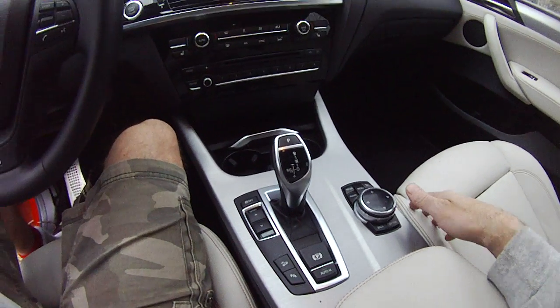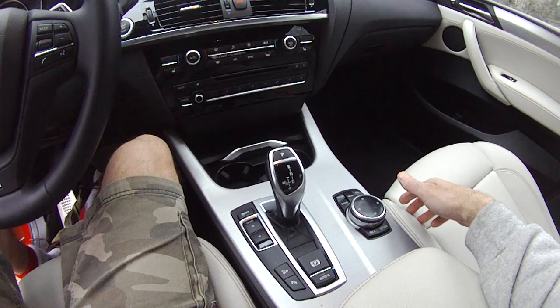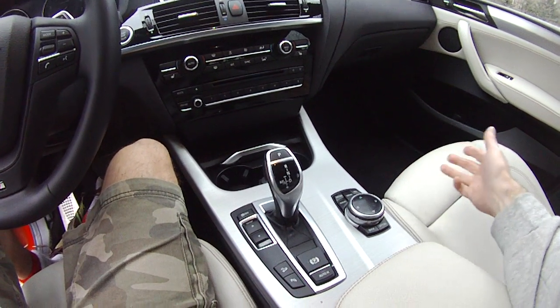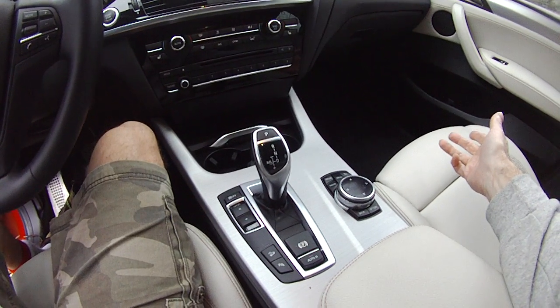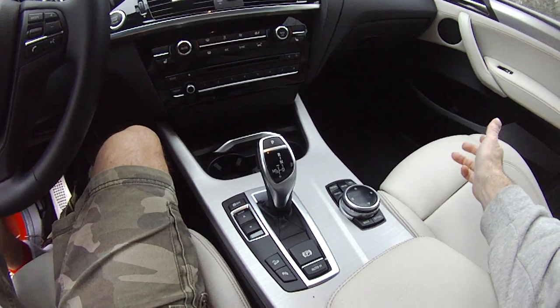A BMW executive recently made comments along the lines of, they only offer it because of the sticks in the mud out there like me who still prefer to shift their own gears. And he's right. The new automatics do shift more efficiently. They get better mileage. They're more consistent, yada, yada, yada. But a manual is just more fun.